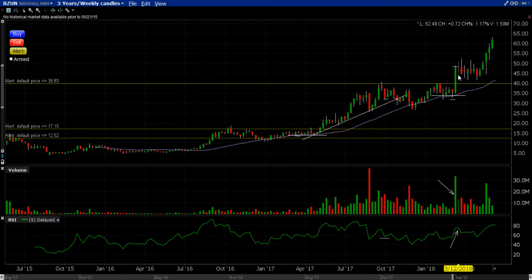Remember, it's always breakout, pull back within 1 to 3 months. And this is the closest I got to the breakout line. The breakout line was at 39.80, almost 40, and we pulled back to just under 42. That's why you put your alerts. If it's triggered, you had another opportunity right there to get back in.